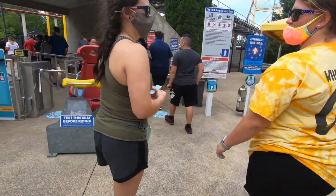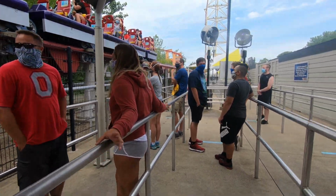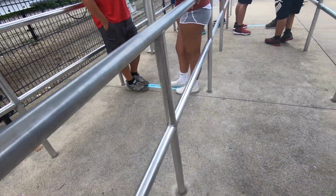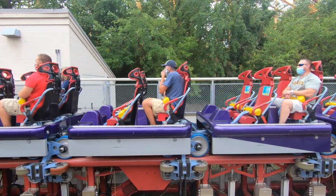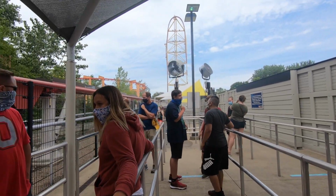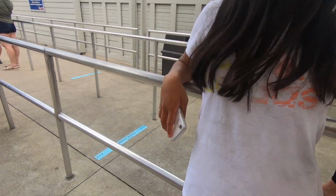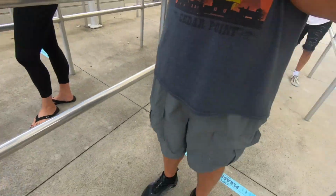Already, we're moving. So we just got our dragster, and here we are standing in line. Here's the line status. Everyone is social distancing, including me, which is what everyone wants to hear, so that's good. Skipping every seat. Interesting. Understandable because there's only 2 seats per row and the seats are really close together. The line goes all the way back there. I'd say right now at the very back of the line it'd be about 45 minutes, but good enough. So we got in a little early, about 11:35.